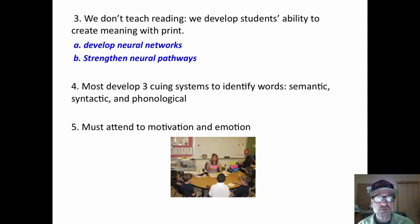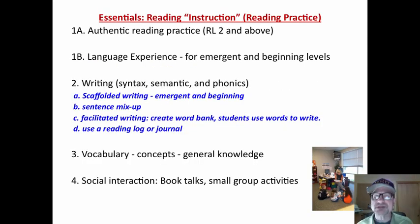In our instruction, we must develop three cueing systems to identify words: semantic, syntax, and phonological. And we must attend to motivation and emotion. We emote with the same brain we think and learn with. It's silly not to think we should attend to it. So, the essential elements of reading instruction, air quote: there should be authentic reading practice.